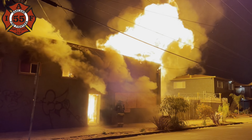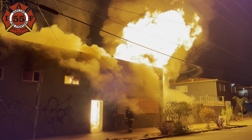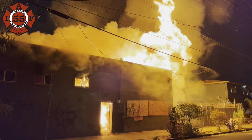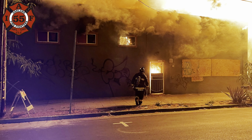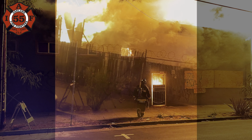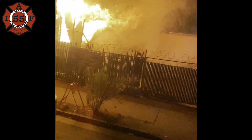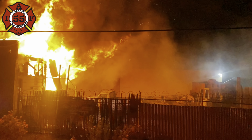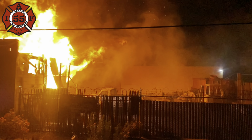Yeah, we have heavy fire conditions. Heavy fire conditions, establishing 42nd command. We'll get you a box assignment. Engine 3, engine 28, engine 7, truck 4, battalion 2. Truck 5 is on scene. The sensitive is at Oakland 4.